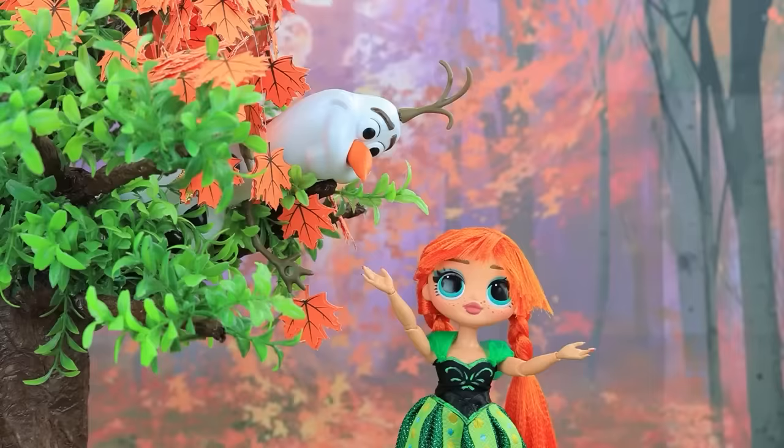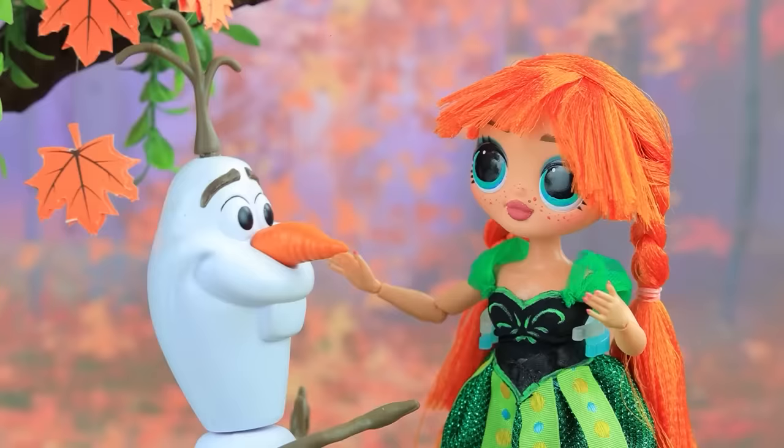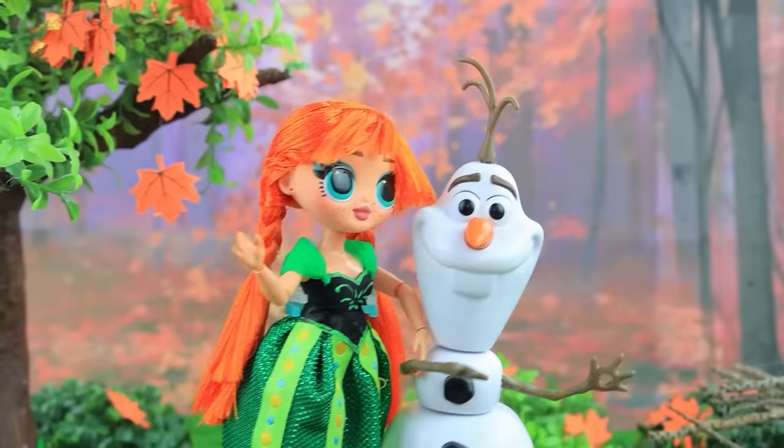Anna, finally! Oh. Help get me out of here! Phew, land! I was afraid you were lost in the fog! Hurry, let's go look for Elsa!